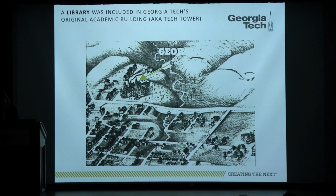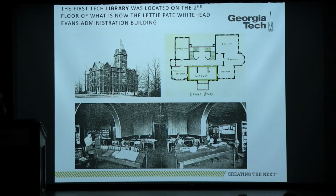So I'm going to tell you just a little bit more about that. The first library, as you can see, was in Tech Tower. It was located in the middle three rooms on the second floor. But as I said earlier, the library only consisted of a few books on a shelf in a professor's office. So those three rooms were a little bit grand. In many drawings of the original building, in lieu of being labeled a library, those three rooms were labeled the drawing studio, because it did in fact function as a drawing studio while it was waiting for a collection to exist.